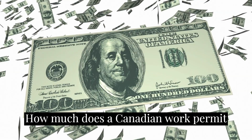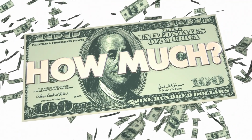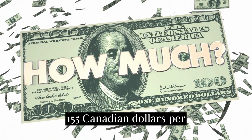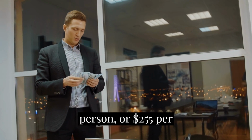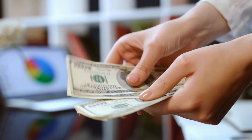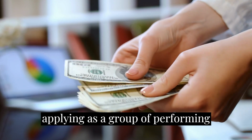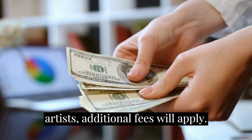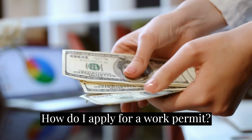How much does a Canadian work permit cost? The processing fee for a closed work permit is 155 Canadian dollars per person or $255 per person for an open work permit. If you are restoring a work permit or applying as a group of performing artists, additional fees will apply. How do I apply for a work permit?